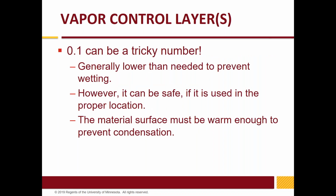Also, I want to just remind folks that 0.1, a true vapor retarder, vapor barrier almost we could suggest here, is a very tricky number. It certainly is lower than we need to prevent wetting. It can be safe if it's placed in the right location, and you'll see some here in the future where they, in fact, are using very low perm materials safely. But ultimately, the material surface must be warm enough to prevent condensation.